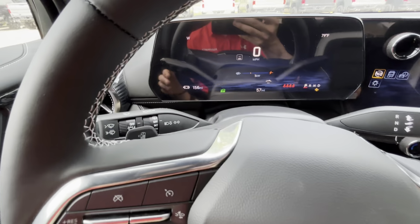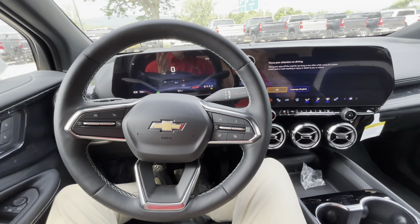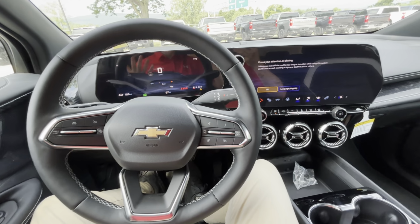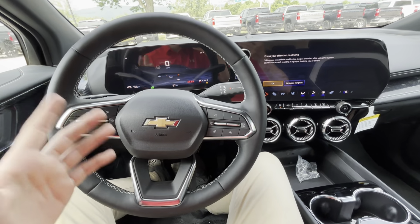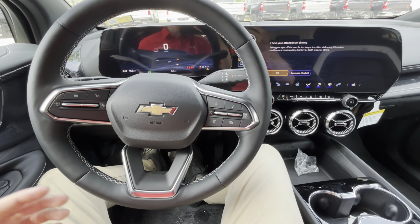Now you do have a regen on-demand trigger right here. So basically, that's going to turn the kinetic energy of a motor braking. Now, you're probably familiar with engine braking. Motor braking is just going to turn kinetic energy back into usable power that you can use later on.